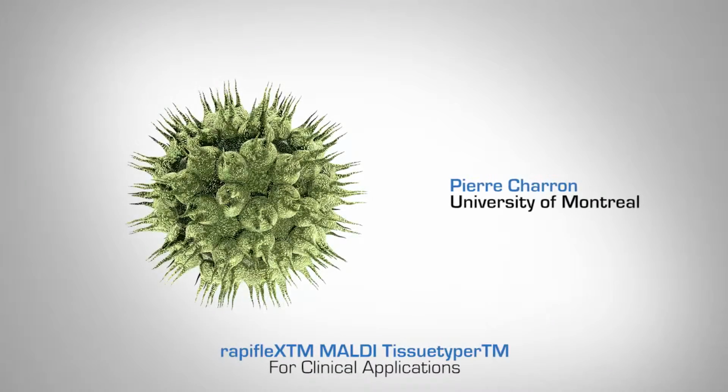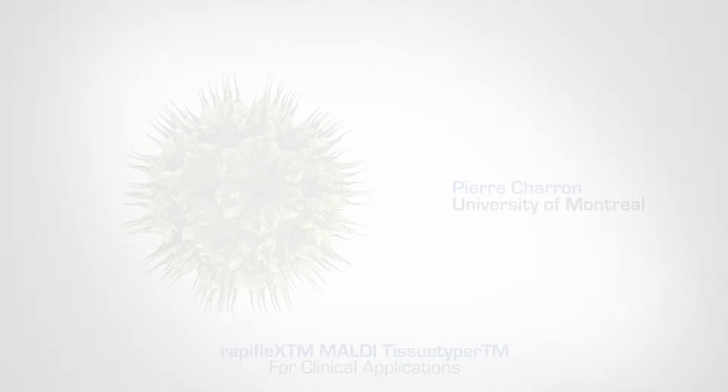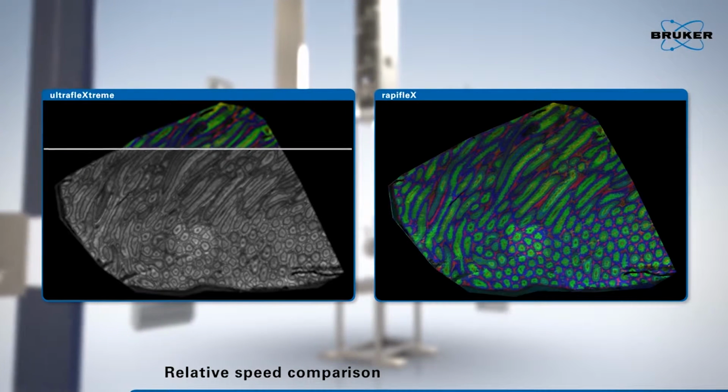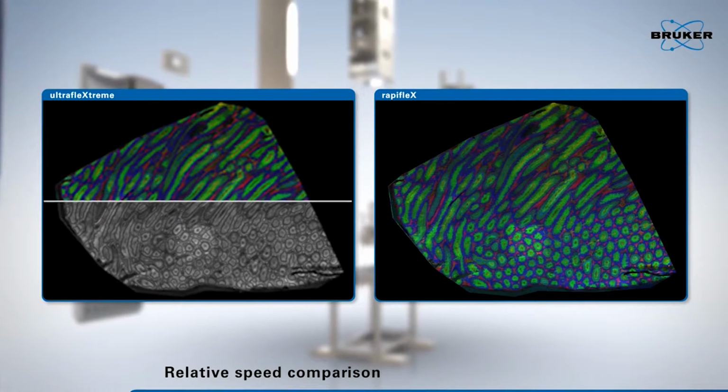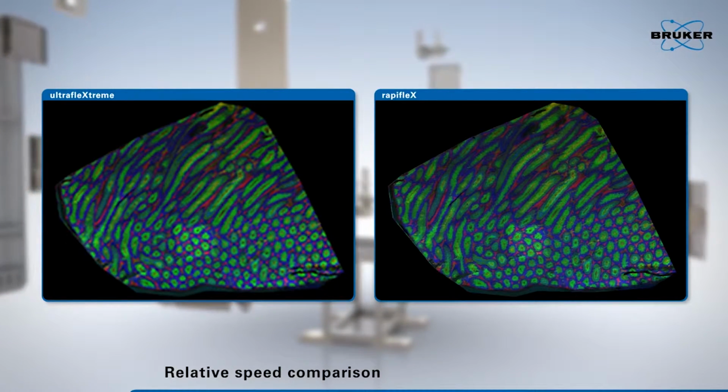I was privileged to test out this new system at Bruker in Bremen last January, where I brought real samples with me, real tissue sections from patients, and to test out the capability of this new system. And the first thing that literally impressed me was the speed at which this instrument functions. The speed is the main advantage of this system, the second one being the spatial resolution that it can offer.